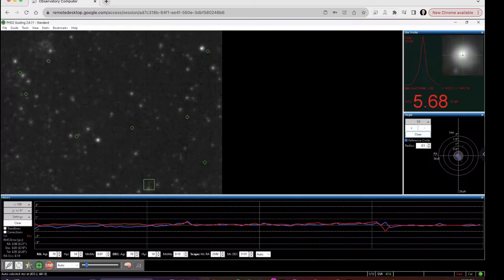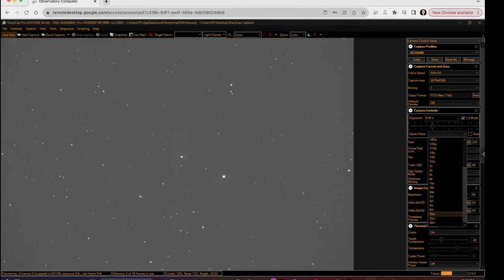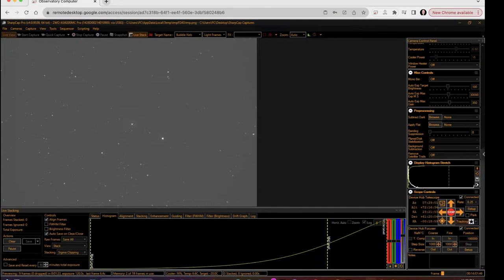So let's go ahead and start guiding. And then what we're going to do is take a 2-minute image and see what that looks like. That'll be the Bubble Nebula. Going to hit live stack. Normalize. All right, now we'll just go ahead and let that image. And while we're doing that, let's check out the chat and see if anything's going on over here.